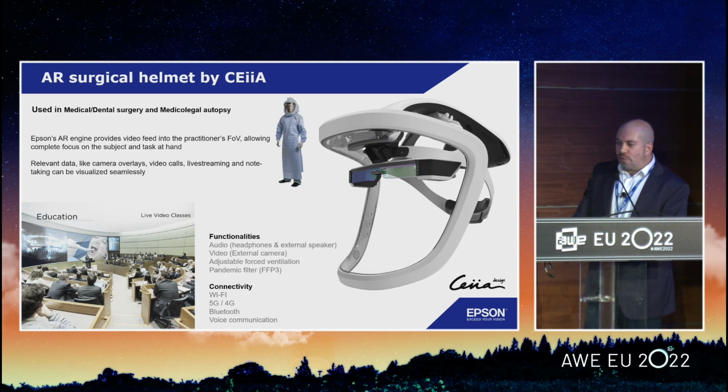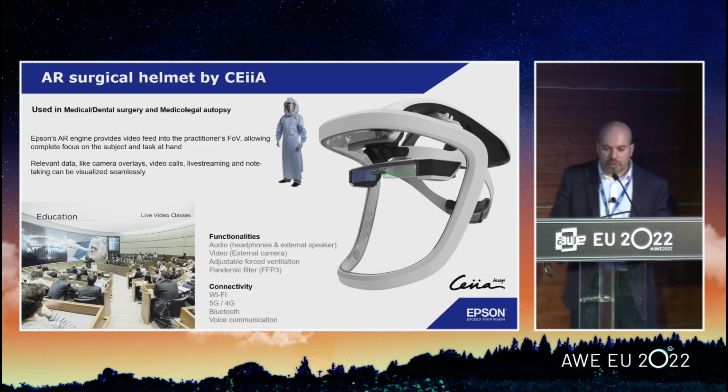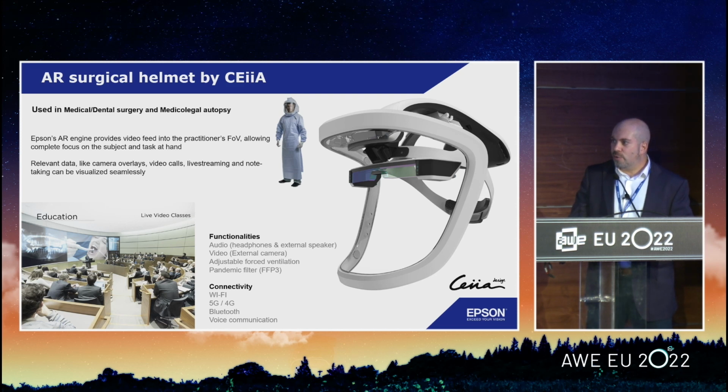This is an example of a solution that is currently in development that uses our optical engine inside. As you can see, this is a fully bespoke surgical helmet specifically designed for surgical applications for surgeon practitioners, and it allows them to see digital content within their field of view while they're operating on the patient or whatever they're doing. Obviously, they're both hands-free. They can clearly see what they're doing. They can interact with the patient. At the same time, they can see digital content.